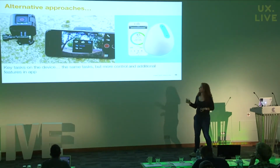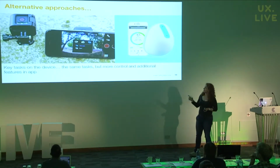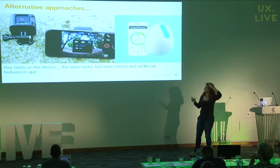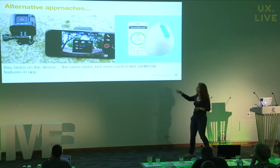The one on the left is a GoPro. I'm sure some of you will recognize that. The GoPro has a few key tasks on the device, so you're pressing buttons on your head, so you can't do anything too complicated, but you can start and stop recording, with more complicated interactions on the smartphone app.